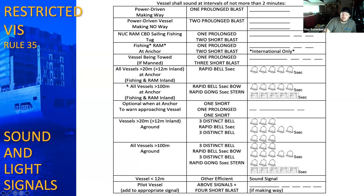If you get up into those vessels that are over 100 meters, remember we said that a vessel over 100 meters is required to carry a gong as well. And that's so that a vessel over 100 meters can ring their bell when they're at anchor up at the bow, and then they can ring a gong at the stern. And hopefully we get an idea of how long that vessel is, how big that vessel is, by listening to where the bell was followed by where the gong was. And that video I played was a greater than 100 meter vessel at anchor. So they were ringing the bell for 5 seconds and then, dong, dong, ringing the gong for 5 seconds.